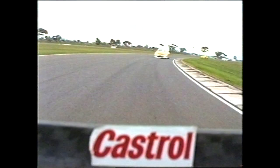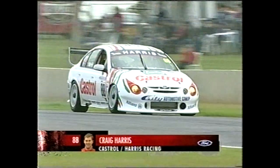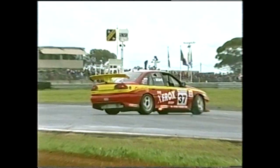Abel Nisa falls into the clutches of Craig Harris as he leaves him standing. I think Eddie's really struggling out there at the moment. Something happened there. The Castrol Ford just rocketed away from Eddie Abel Nisa. But Harris is doing a good job. Let's have a look at another moment here in the slippery conditions.